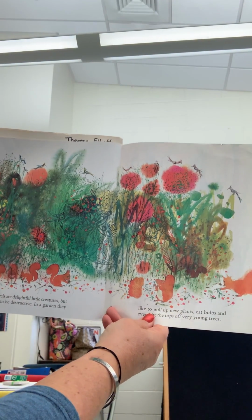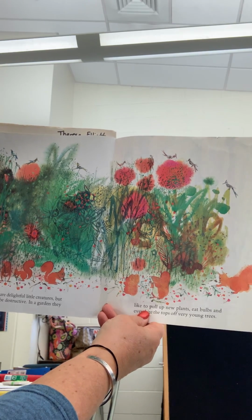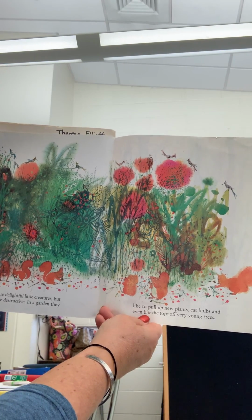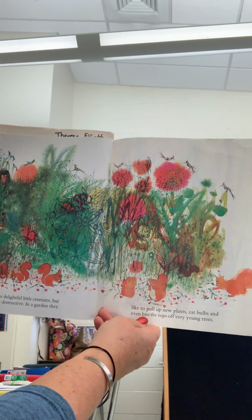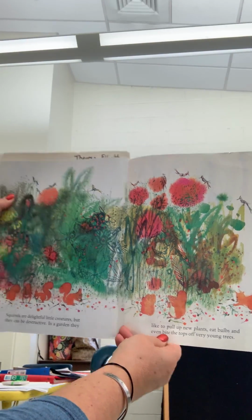Squirrels are delightful little creatures, but they can be destructive. In a garden, they like to pull up new plants, eat the bulbs, and even bite the tops off of very young trees. So some people don't like squirrels in their garden.